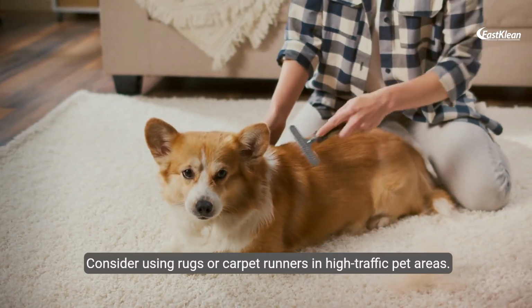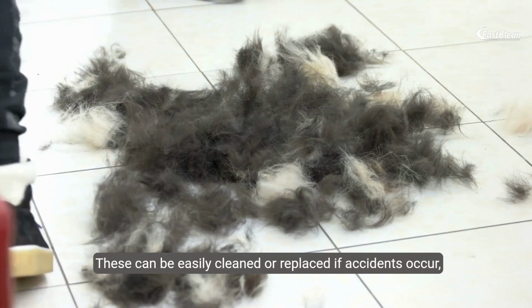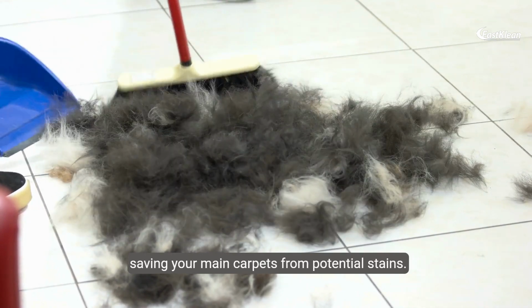Use protective measures. Consider using rugs or carpet runners in high-traffic pet areas. These can be easily cleaned or replaced if accidents occur, saving your main carpets from potential stains.